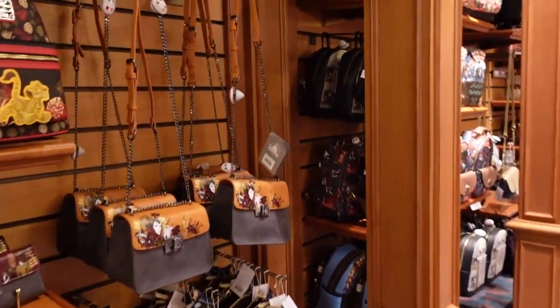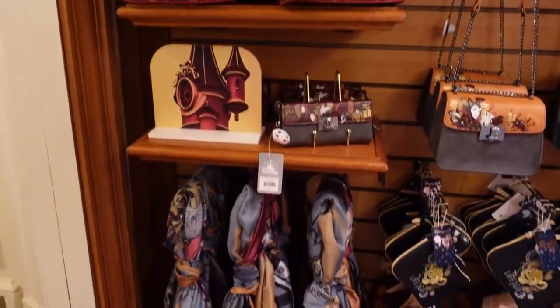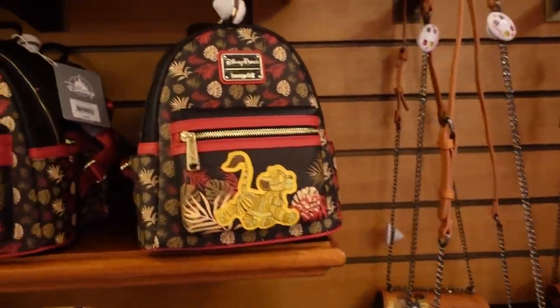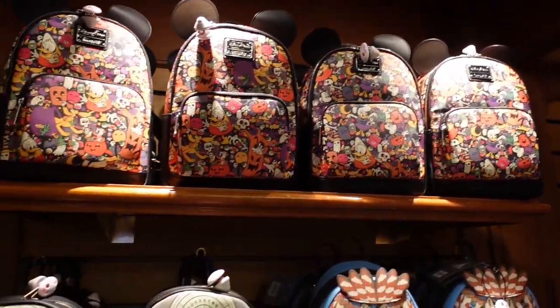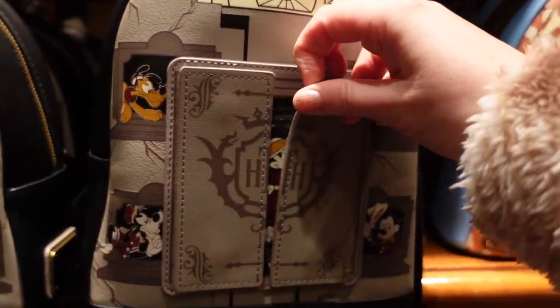Oh, wow. I like this. We saw that one in Disney Village. Although, price real quick, €80 for that one. 30th hat. Oh, there's a Halloween. We haven't seen this Halloween one anywhere. This is this year's Halloween Loungefly. And there's the Tower of Terror.